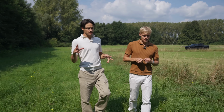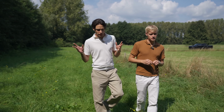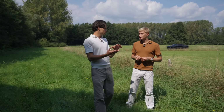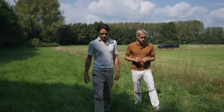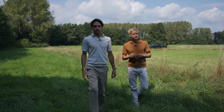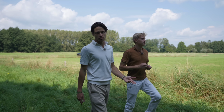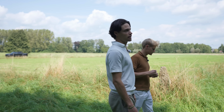We've talked to the locals. They said there hasn't really been much wolf activity in this area. It's more in the Veluwe, let's say, center. I mean, that's 10 times worse, for sure. Yeah. So I guess it's not something that is going to be a huge concern, but it's something to be mindful of, that these are things that can happen out here.